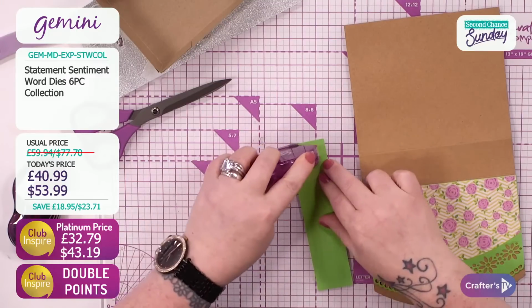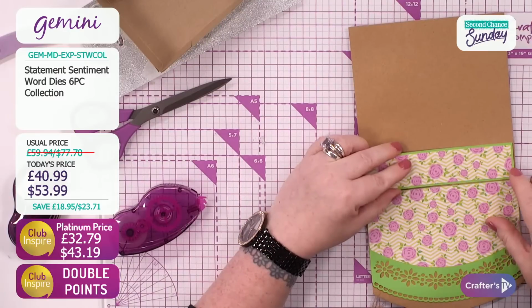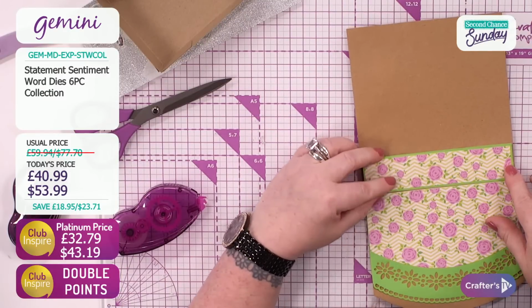I'm getting to the end of my tape pen. Don't tell Jake though. I've already nicked some. Have you already got some? Yeah. You've gone through some tape today, haven't you?